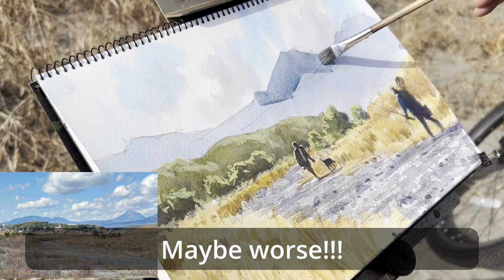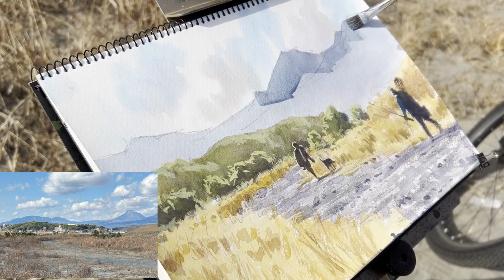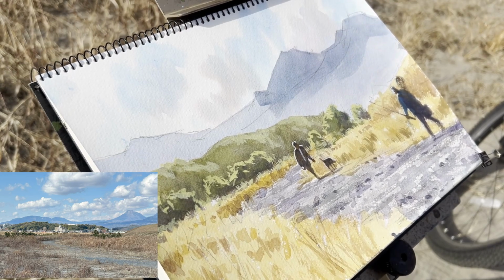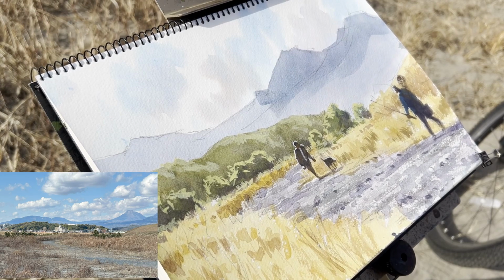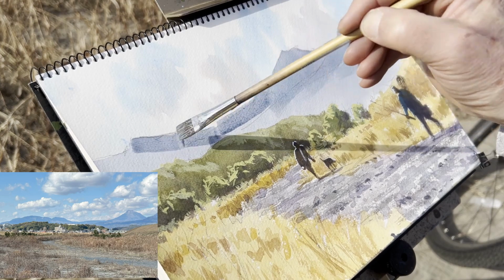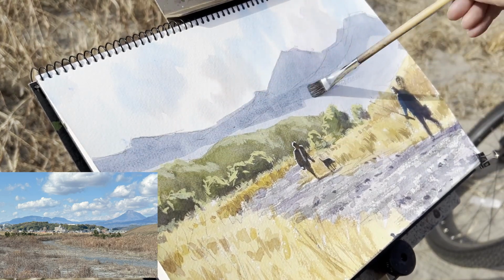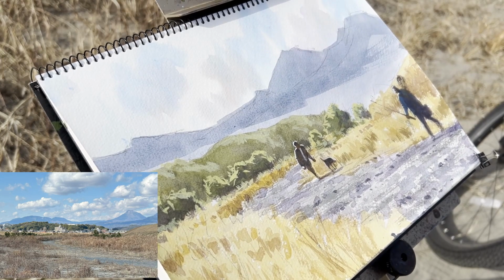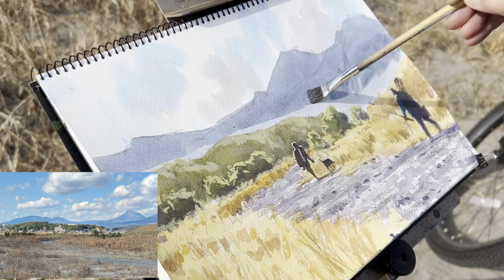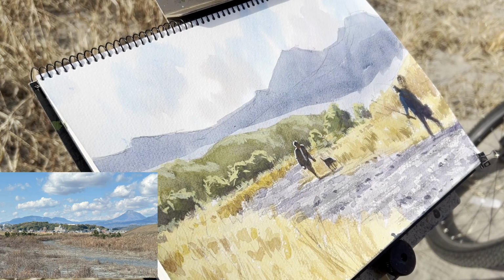And it's perfect conditions for instant drying. The air is dry, the wind is blowing like nobody's business, and the sun is shining. Don't dry up on me, else I'm really finished. Oh, come on. And my mix is running away from me on the palette. Okay, is that better? I think that's a bit too strong, but there we go.